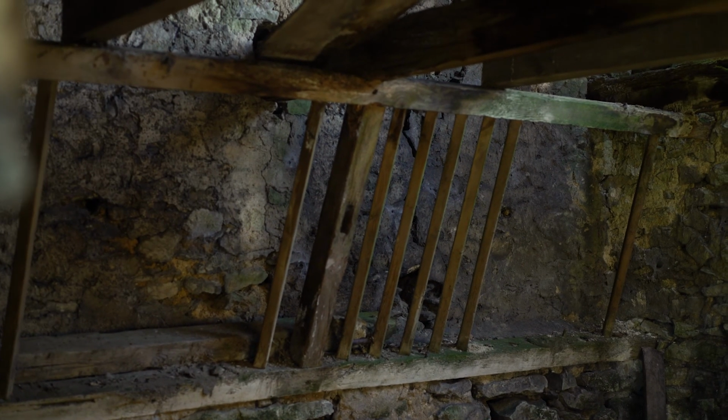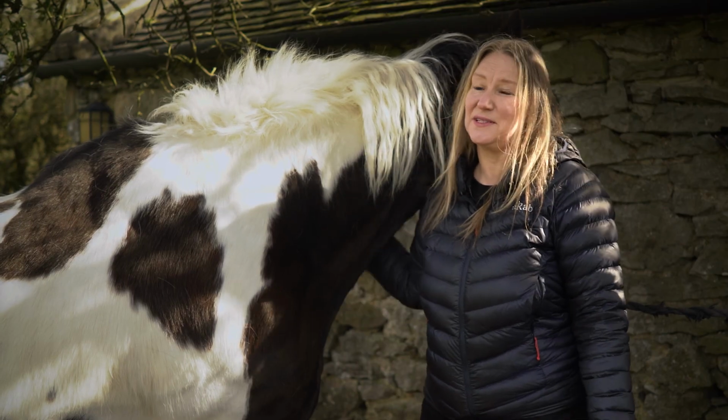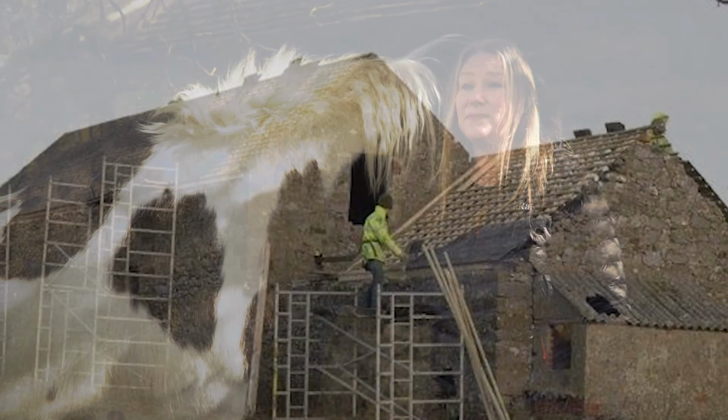Some of them had collapsed, or some of them would have their quoins taken, or the lintels or the roof tiles. And I thought, actually, we're losing these. And I thought, I'm going to save them. So that's been my mission for the past 15 years, I suppose.